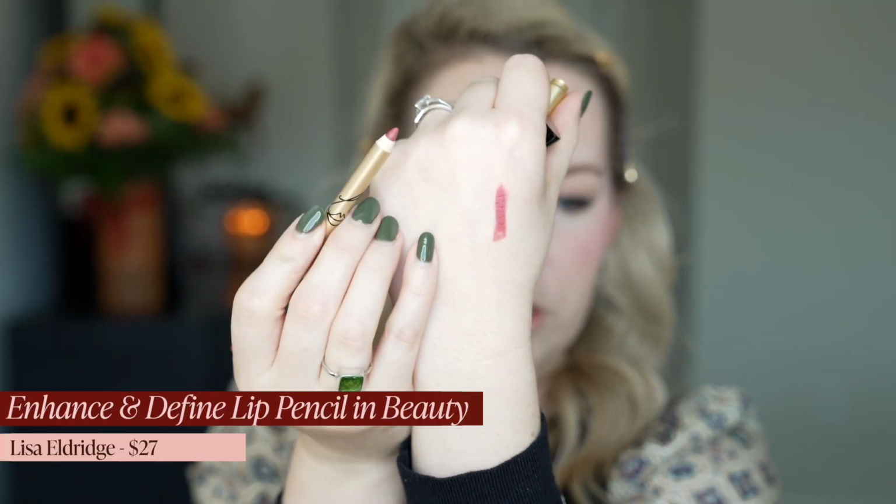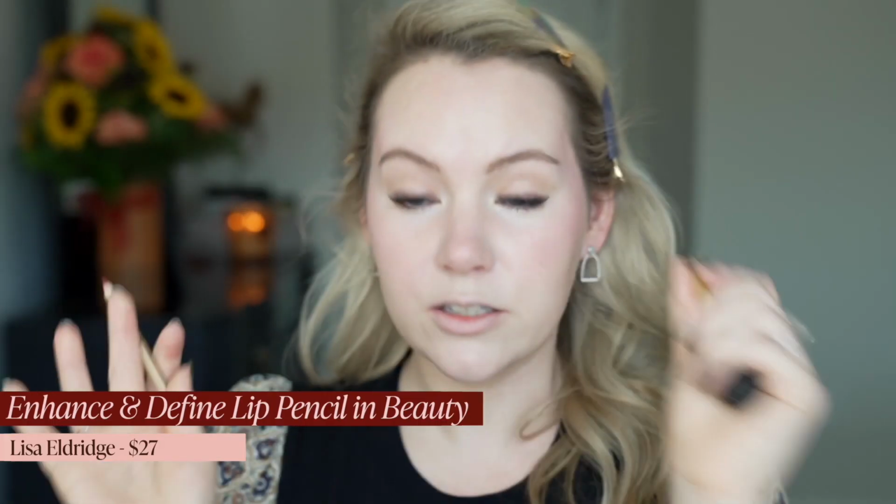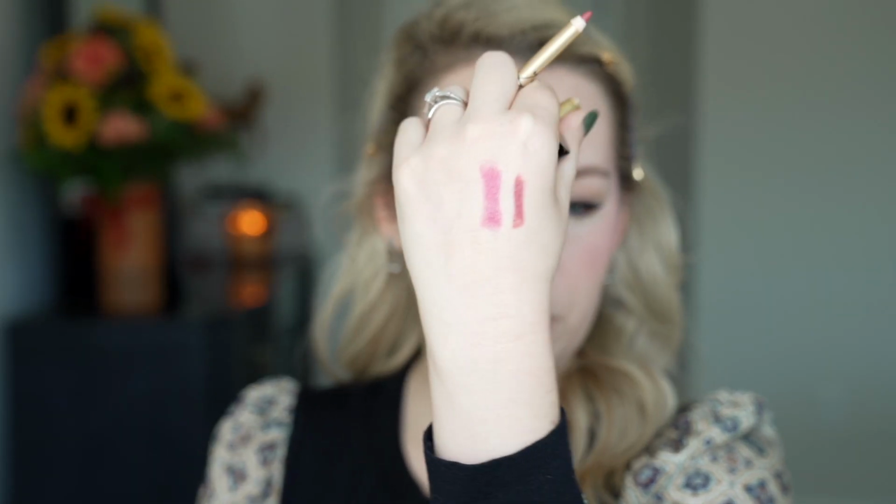So I'm going to use Beauty from Lisa Eldridge. This is one of her new lip liners. This is a vibrant rose pink shade is what it's described as, and I feel like it's just a really good complement to this shade that we used on the cheek.